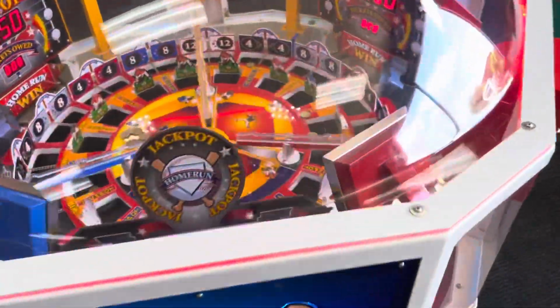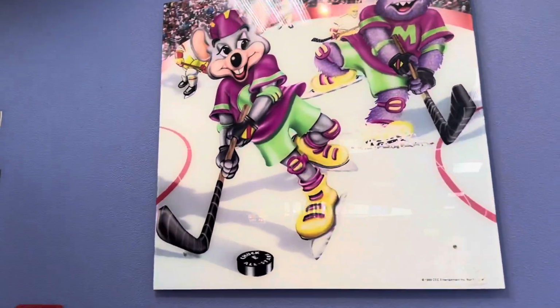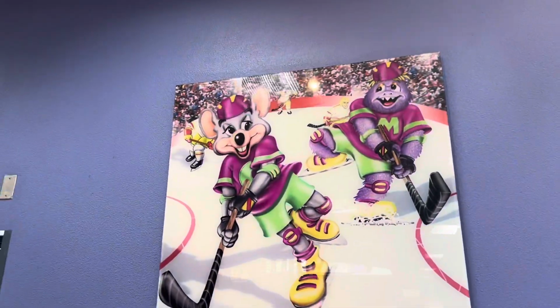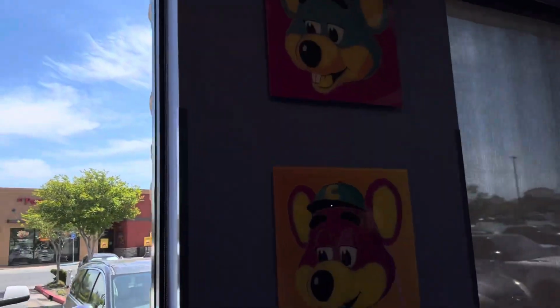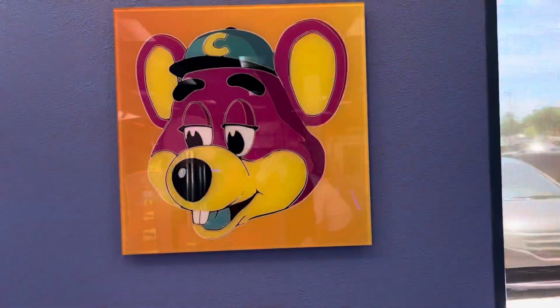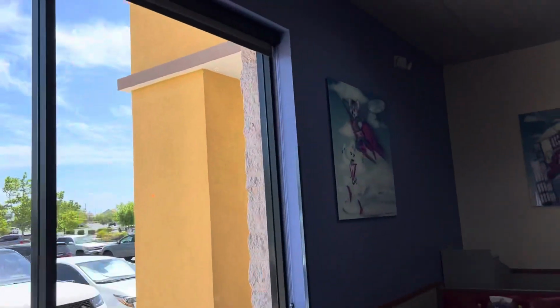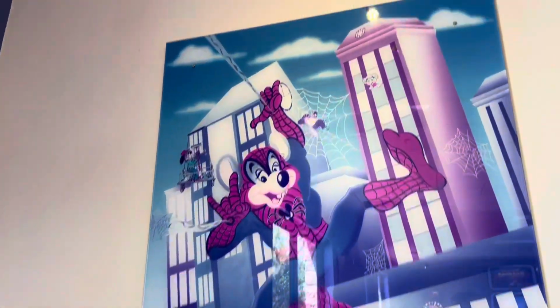Here is the hat trick, and in the corner there is a super spin and a tippet box. Right here, I actually missed it. They have some older artwork, so they have the hockey poster from 1999. I actually didn't notice this at first, so that's very cool to have that. And here's some mini Warhol pieces, so when it focuses, it's kind of hard to see because of the light. But right here they have 2 of the mini ones, and over here there are 2 more of the Warhol pieces. And over here they have the Chuck E. Cheese and Wonder Woman parody from 1999, and the Spider-Man Chuck E. Cheese. So I actually didn't notice this. That's pretty cool that they have those.